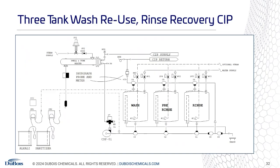We want to realize even further water and energy savings, so we might add a rinse recovery tank. So now we're up to a 3-tank system. Not alone are we reusing the wash solution, but we're also reusing the post-rinse wash solution for pre-rinsing. So we get some energy value out of that. We obviously get water savings, and we can basically save on utilities.